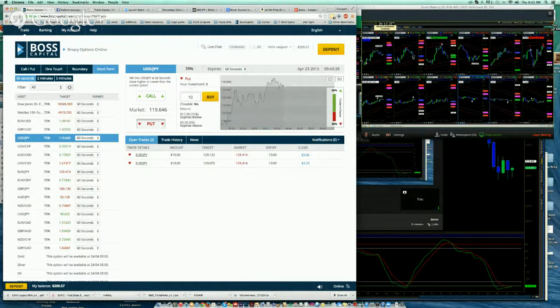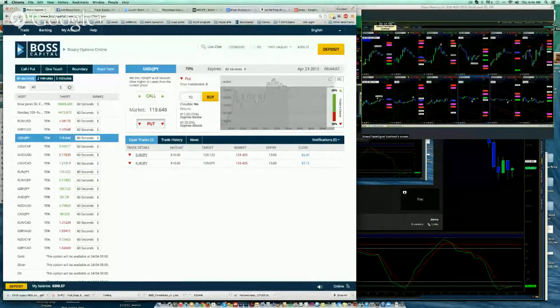I like the way this GBP USD is looking though. I actually like that better. AUD USD, I would have liked this to come down further. So I'm still on the USD JPY. Right now, out of the 3, I would say that's probably the best one. Now, I would say GBP USD is better, but it's not giving us a signal yet. I think this GBP USD is going to give us a signal soon. I like the way this is setting up.